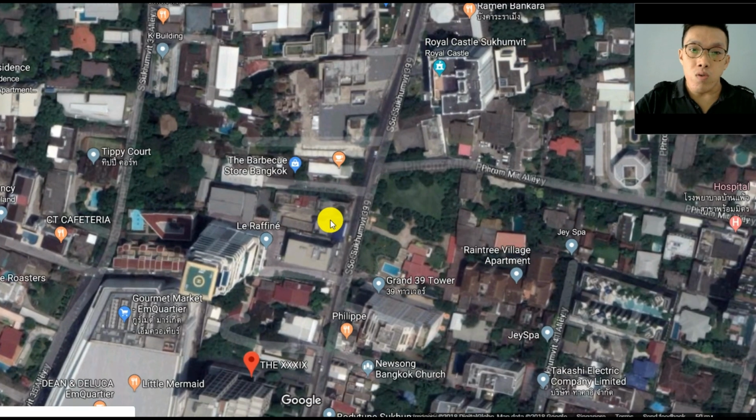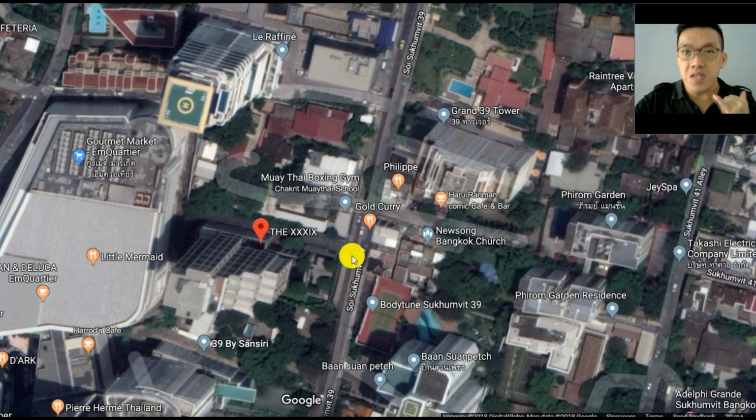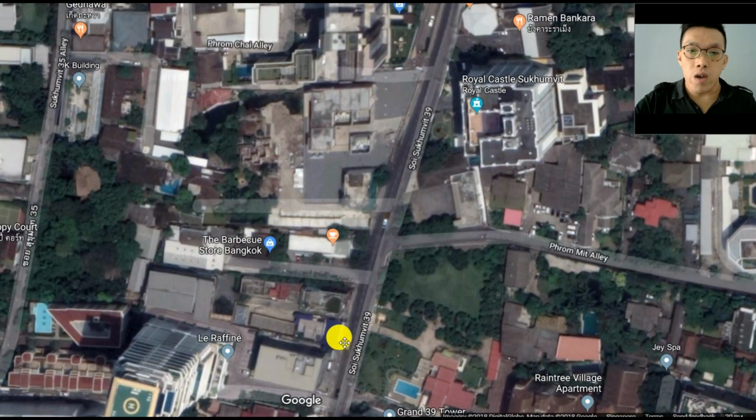Let me zoom in, there's even a barbecue store here. Once you walk in, it is about a 6 minute walk. You hit this plot of land, which is going to be the actual site of State 39. Right now, the show flat is already up. They have already built the show flat. So if any of you are keen to pay a visit, let us know so that we can make some arrangements for you.